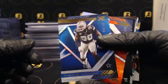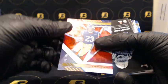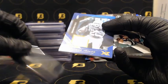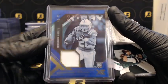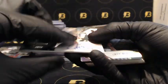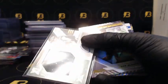We got Cooper and Cook. We got Lawrence out of 199 for the Cowboys. Akers for the Rams out of 249. And Jonathan Taylor, X-ray to 49. It's going out to the Colts. Then we got James Morgan, nice jumbo jersey autograph going out to the Jets.